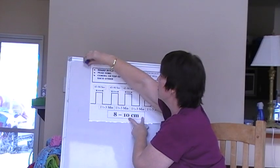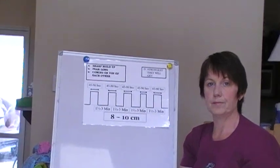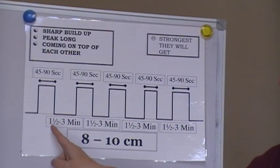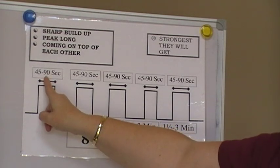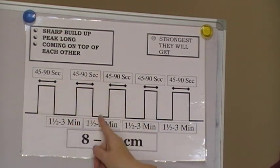How the contractions will be. So you can appreciate the intensity is built up now. The contractions are coming every 1.5 minutes to 3 minutes. They're lasting for a full 1.5 minutes. Okay, so they're pretty much on top of each other.